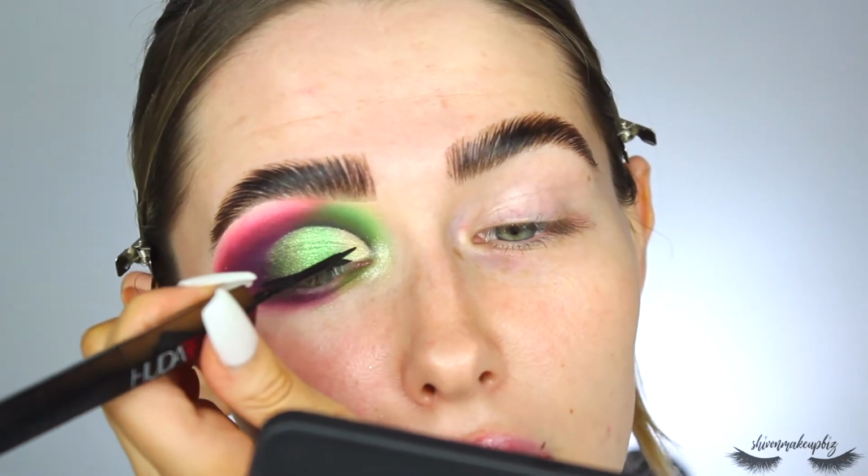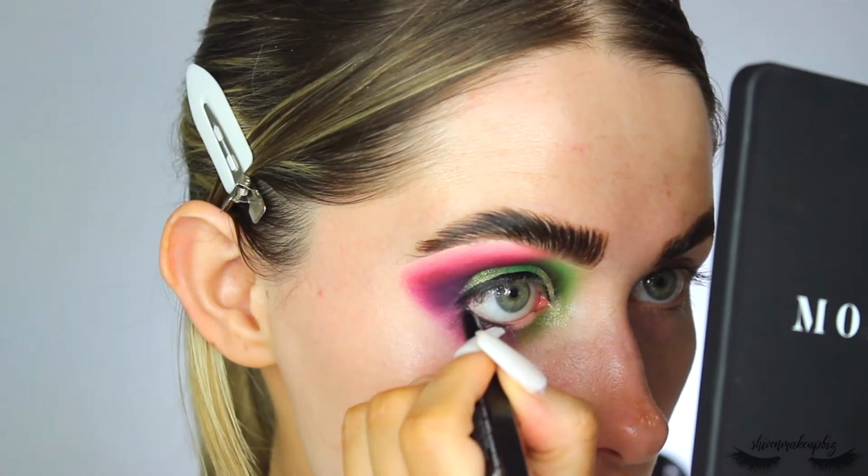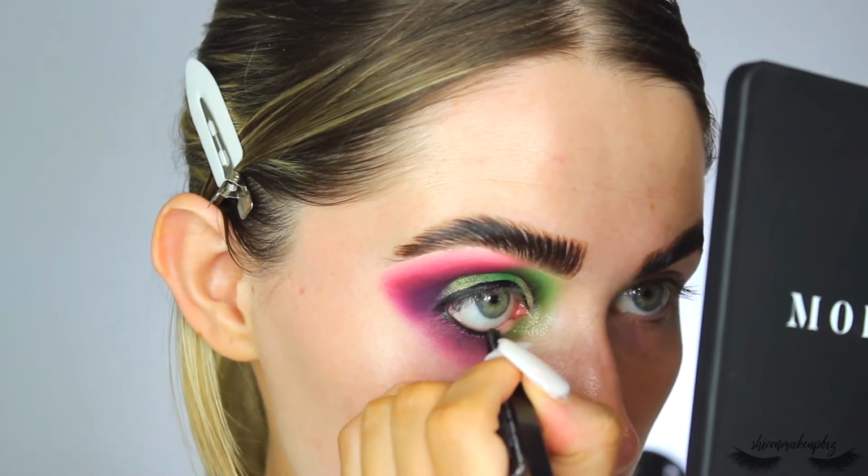Oh god, I've taken it a little bit too thick on that inner corner. Oh no. I'm just going to let that dry for a moment. I'm now going to pop the pencil liner just in the waterline, the lower and then the upper waterline. I'm working that into the lashes as well, just so like there's no kind of bald spots.